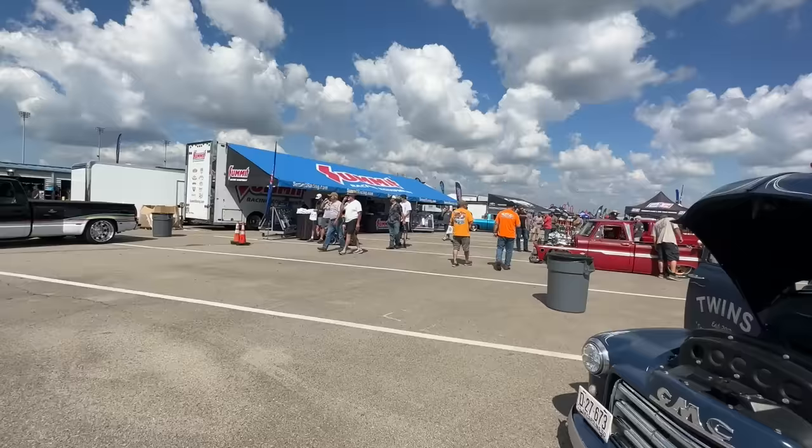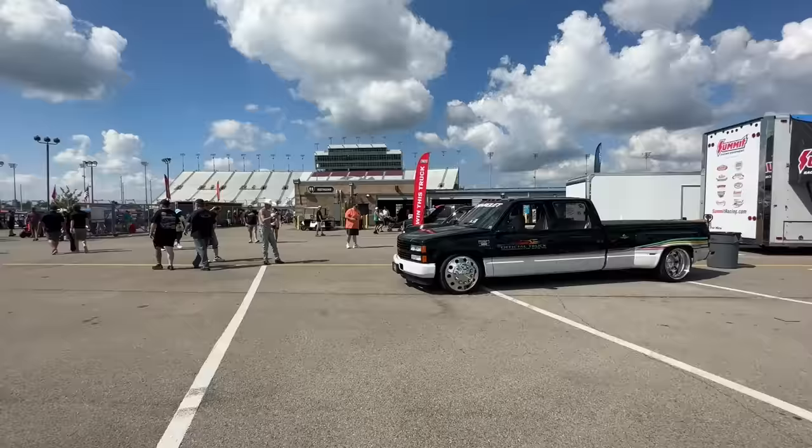All right, so yeah, we're right over here, kind of started walking down that area this morning. We got the dually and the pace truck right here. And then we got one more aisle to walk down. I want to show you guys some trucks over here.